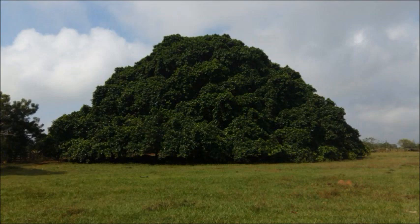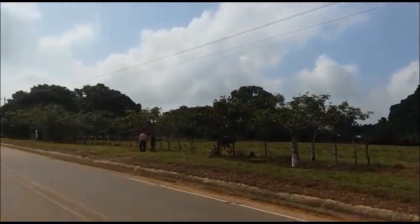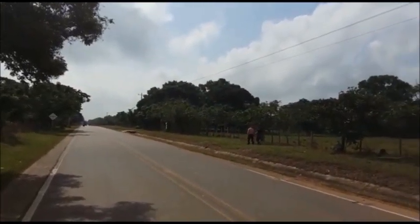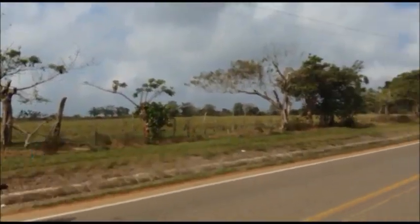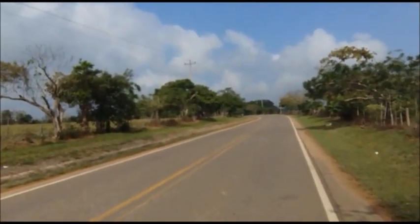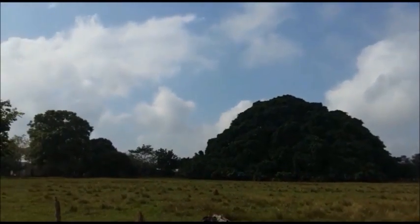Look at this picture and think of what you see. You may see a small hill, so perfectly shaped in the middle of nowhere. Well, actually it is not a hill. This is a magnificent tree, and I will share its story with you thanks to the footage I received from my brother, who is currently traveling around this zone.